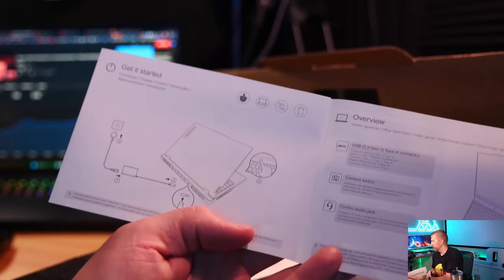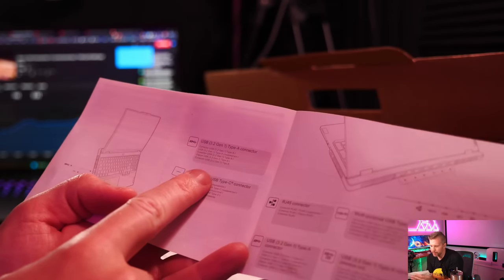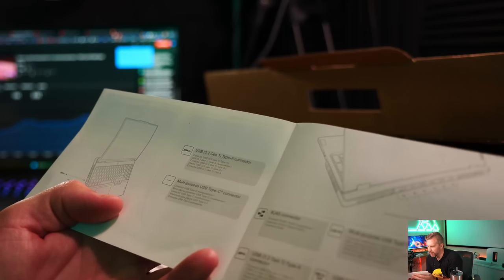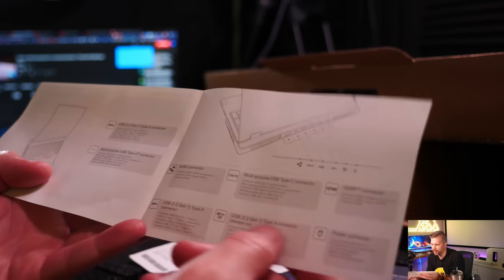Inside of here, we've got the get started guide, plug the laptop in, and they've got all of the different port types: USB-A, USB 3.2 Gen 1, USB-C, RJ45, HDMI. They tell you basically about each of the ports on here.